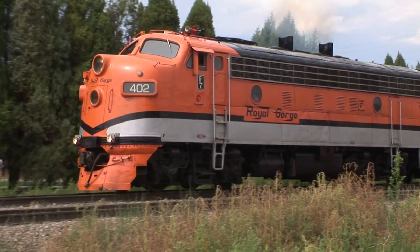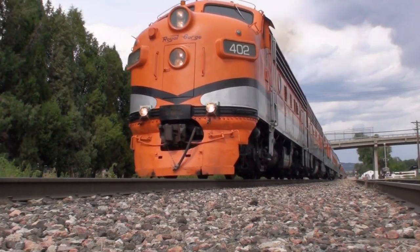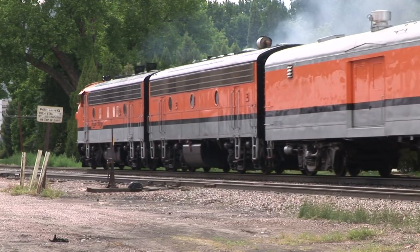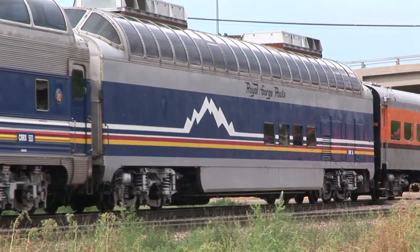The railroad, with its 1950s-style era engine and passenger cars, operates daily and winds through the Royal Gorge on a 24-mile round-trip journey. This beautiful two-hour ride will take us on what is the most historic and scenic portion of the former Denver and Rio Grande Western Railroad.